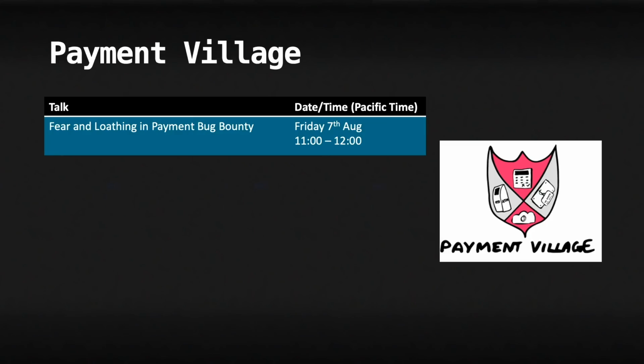So the Payment Village is new this year. It wasn't there last year. And they have a talk called Fear and Loathing in Payment Bug Bounty. Once again, there wasn't an abstract for this one, and the Payment Village seems to be more point of sale, ATMs, kind of the physical hardware about payments.